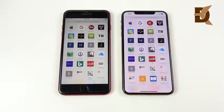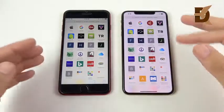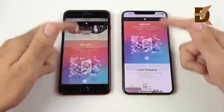Okay, guys, so here we are with the internet speed test. We're just going to go ahead and see which one is quicker. You can really see the differences in screen sizes here with this white background. Let's go into the Apple 3, 2, 1, and see which one gets there first. That looked like the XS Max.